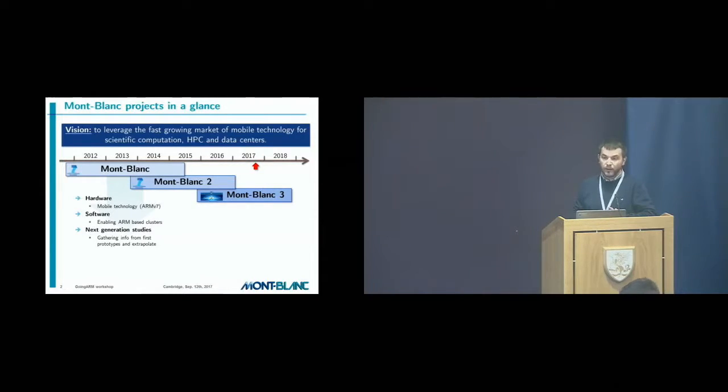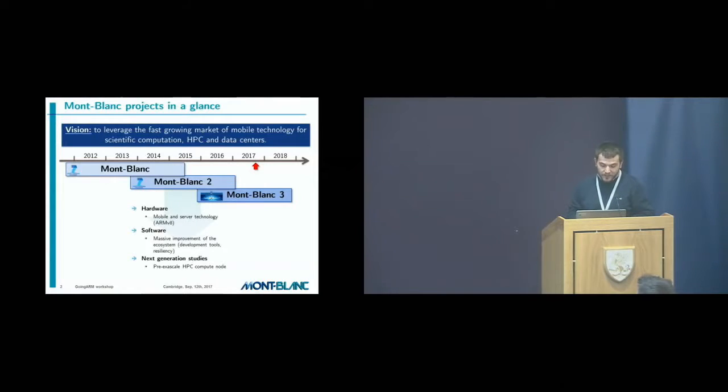And this was true in Mont-Blanc 1, where everything was based on mobile technology. I mean, John this morning was mentioning the Raspberry Pi experience of Red Hat in 2012, 2011. So very similar idea here. And in Mont-Blanc 2, we started looking at server technologies because ARMv8 in the meantime became available. And we did an effort in the system software and looking at the next generation, the pre-exascale compute node. We started thinking about it.